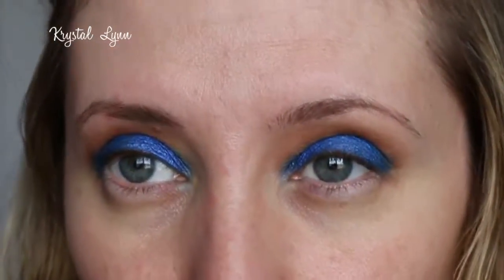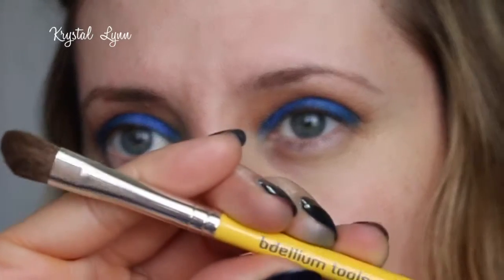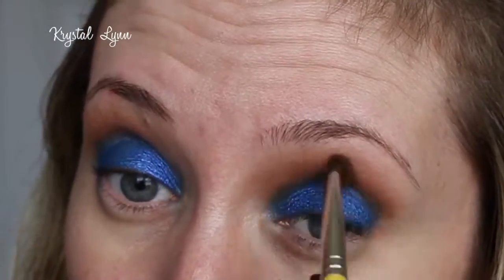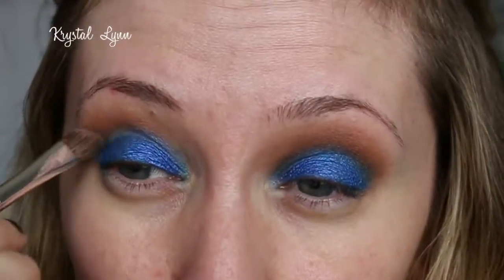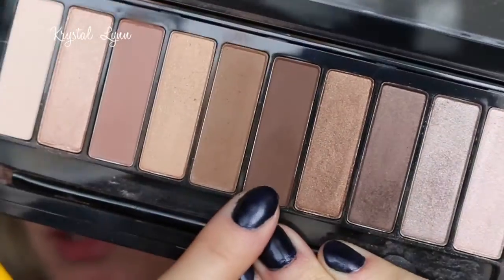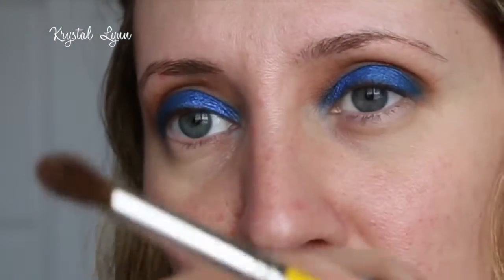Okay, so I'm gonna go back in with the crease color, and I'm gonna take an Equal Tools 766 brush. It's like an angled eyeshadow brush. Alright, so now I'm gonna deepen up the crease, and I'm gonna use this shade from the palette right here. Sorry, I'm using a Bdellium Tools 783 brush.